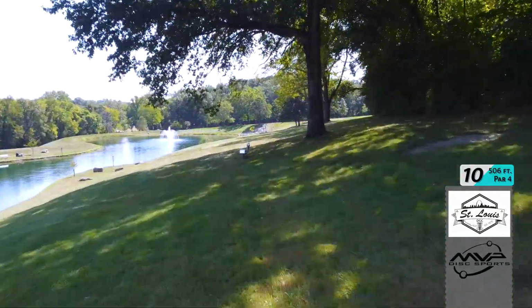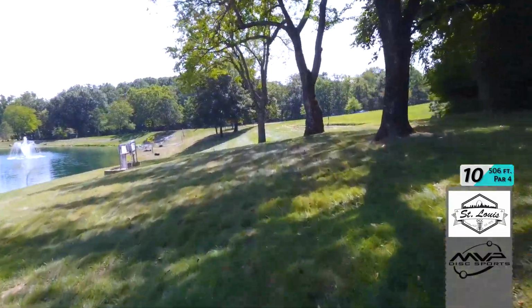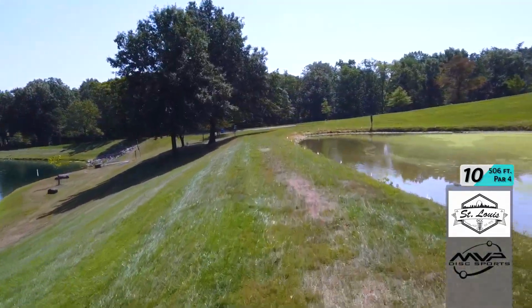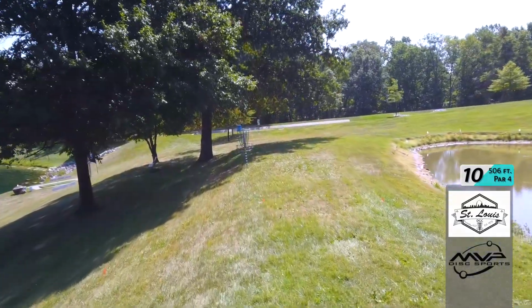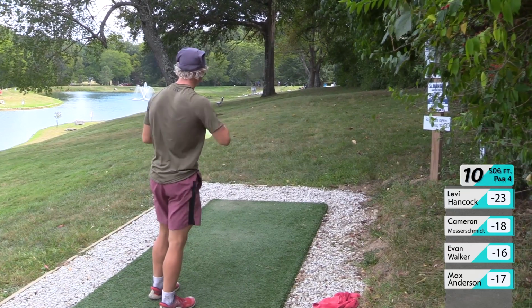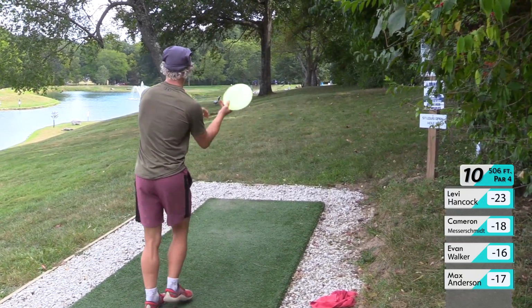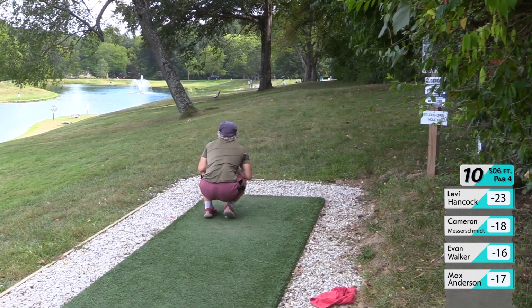Hole 10, 506 feet, lake on the left, pond kind of hidden on the right up this hill, and the basket situated between them on the dam with the slope on the left. And yeah, that pond is in the circle on the right, so that upshot can be kind of tricky. And we are dealing with quite a bit of wind today. I think right now we have a left to right tailwind, so it is definitely possible to go into that pond on this forehand line that we are probably going to see most people taking.